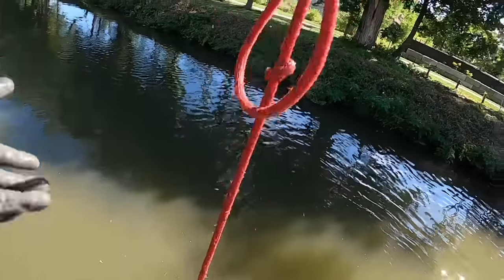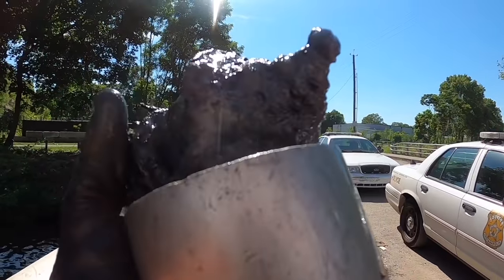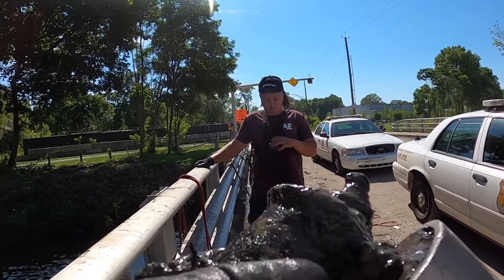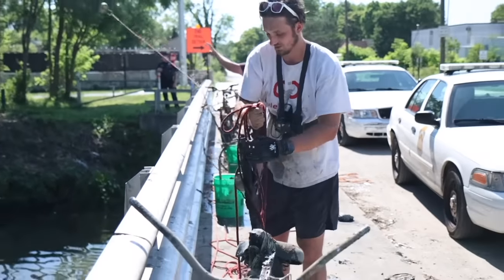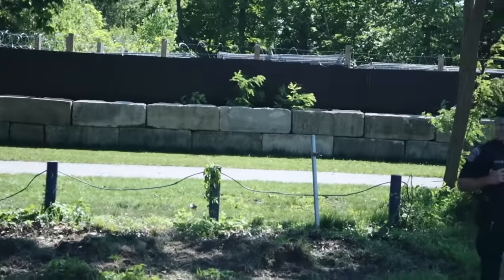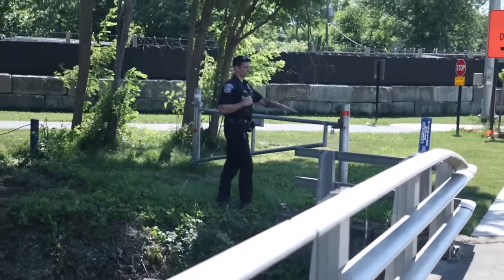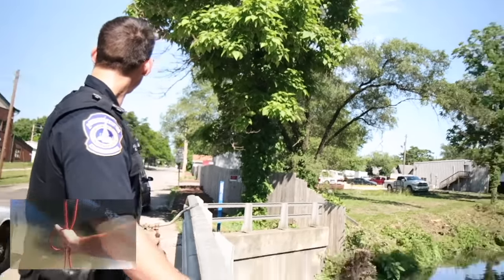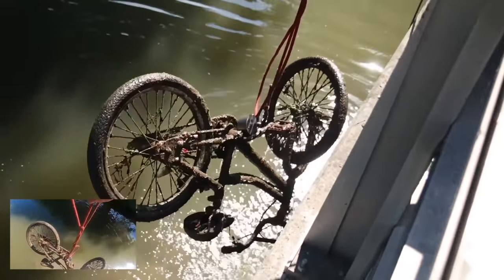So it looks like we got something right here. Looks like a hub to another bike. Actually, that might be a motorcycle hub. That's pretty big. All right, Danny just looks like he pulled up a signpost. Is that a signpost? Yeah. Heck yeah. Oh, you got another bicycle. Fourth one today. Maybe we can beat our record of seven.